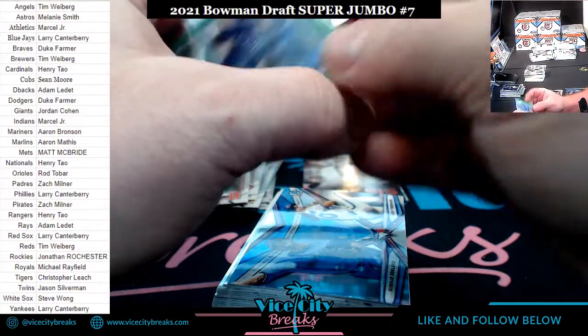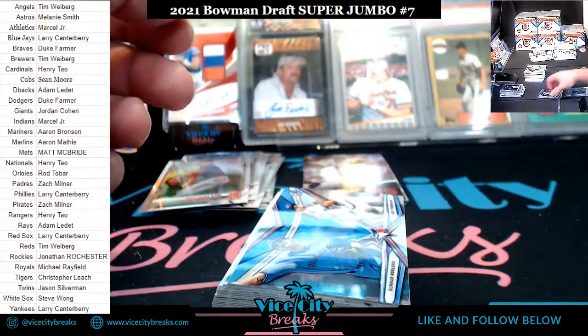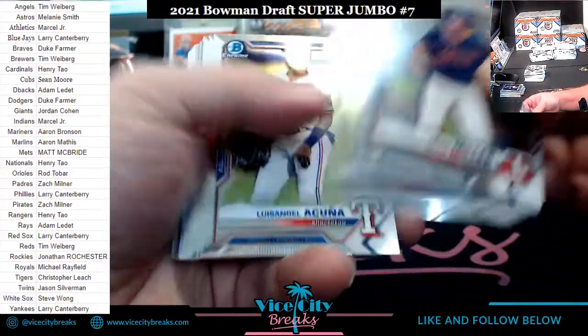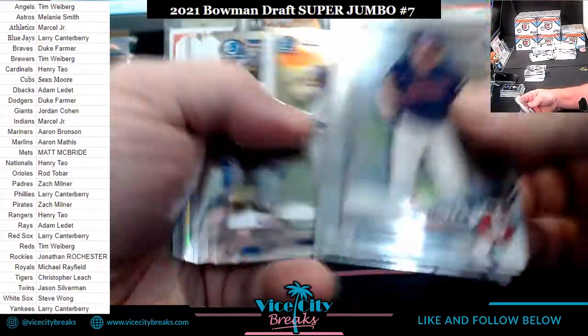Let's see, we got one more Super Jumbo. I mean, if we could clear off both of the Super Jumbos tonight, then have nothing but lights to work with to give away our case, that would not be a terrible, terrible thing.